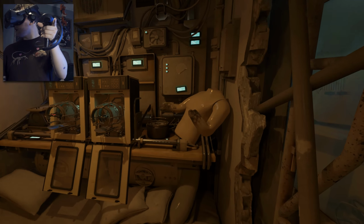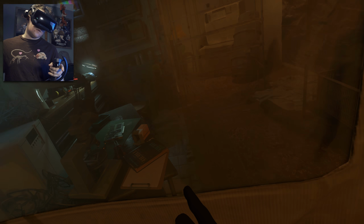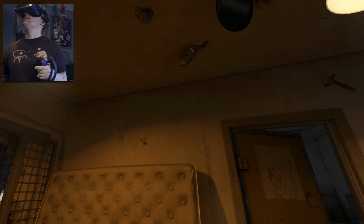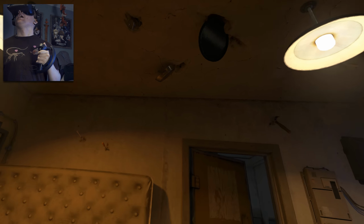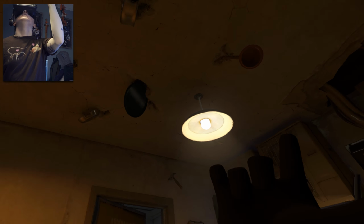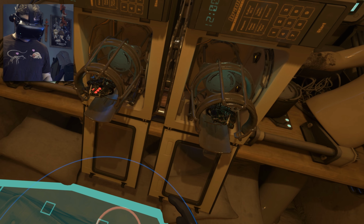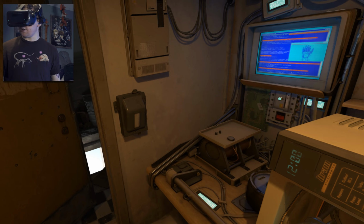So that must be Alyx's glove, gravity glove. Wait, there's one there. Whoa, what the what? Okay, I'm presuming that was done with the gravity glove somehow, but there's a plunger in the ceiling. There's a fork, a screwdriver, frying pan. What? Can I interact with this? No. Ah, man. I can't wait to actually be able to though.